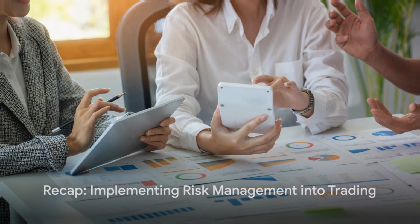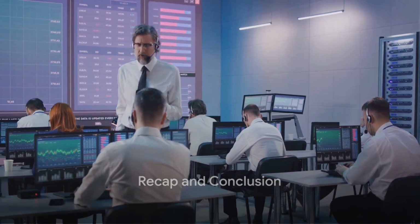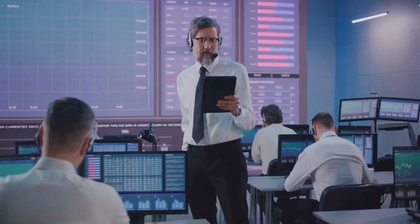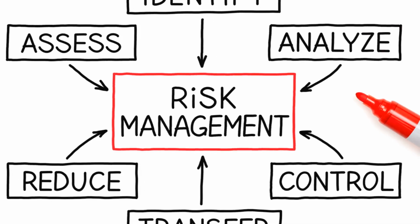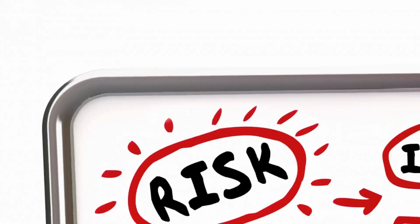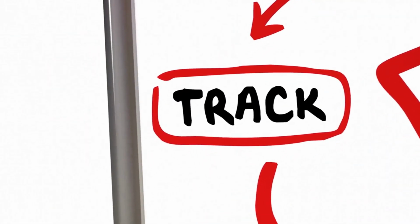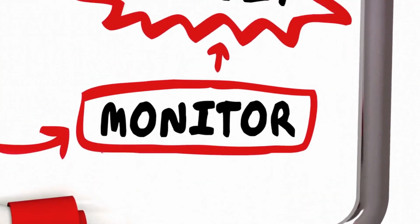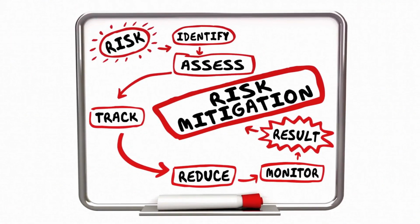Let's wrap up what we've learned. We've covered a lot today, from the basics of risk management trading to how to implement it into your trading routine. Let's take a moment to revisit these key points, shall we? We began by exploring the concept of risk management in trading, a key pillar in the world of finance. Remember, it's not just about avoiding risk, but understanding and managing it. It's about making informed decisions even when the market seems unpredictable.